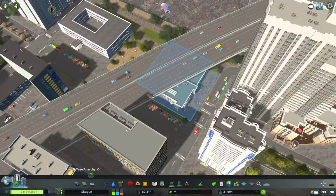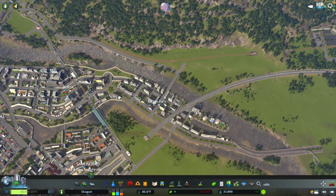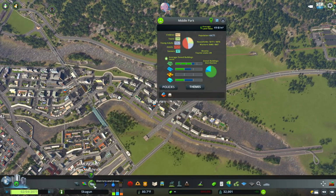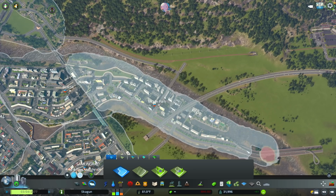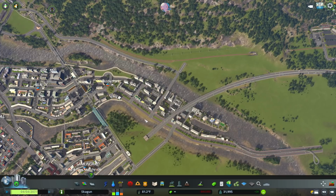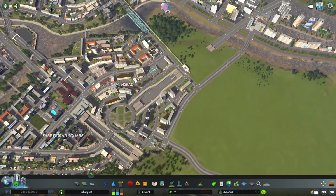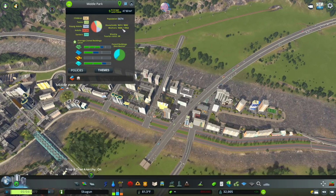And then, oh yeah, just before we go, one more thing. How many people live in this new peninsula area? 4,000. Just to show the zoning, it's about there. Actually, let's do it up onto that road connection right there. There we go. Middle Park. Almost, okay, 5,000. 5,673 households. There's a lot of households, a good amount of workers. The demand is generally still even, which is good. And actually, let's see. Workers, all of the workers have jobs, almost all of them, so that's good.